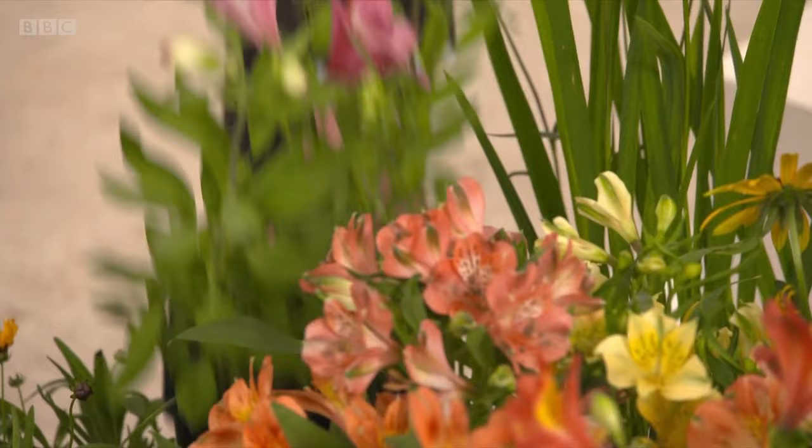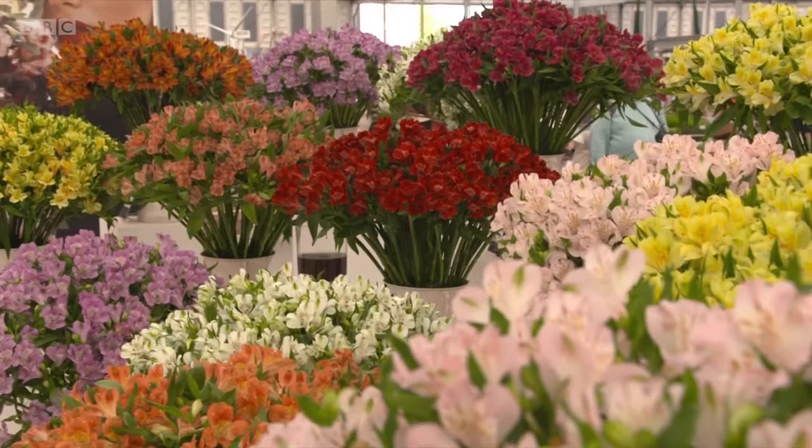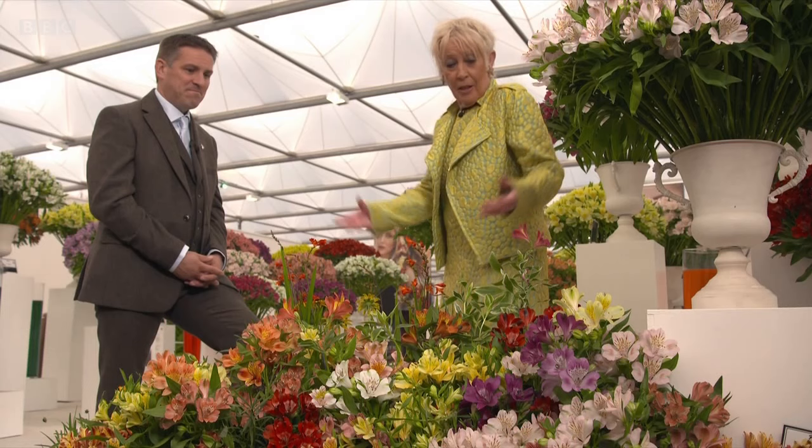Yeah, because that's what you want. And they flower for so long. And you couldn't ask for anything more in a garden plant. Well, I don't see why everybody isn't growing them.